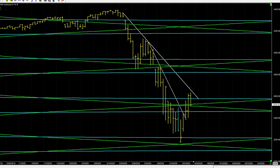And here are the support resistance levels on the way up. And on the downside, if we break down below 2460, this is another possibility: 2220, back down to even 2100. So there you have it. Here's an updated chart.